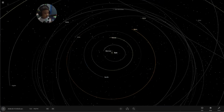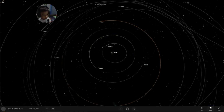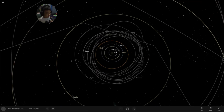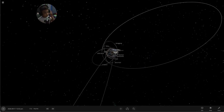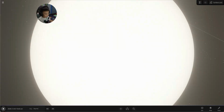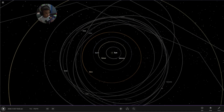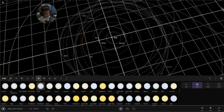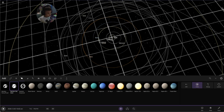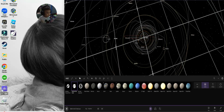Hello everyone, so today we are going to add more gas giants to the solar system. You can see the orbits. Okay, so now we are going to add gas giants randomly. Orbit, planets, gas giants, just scattered through the system.